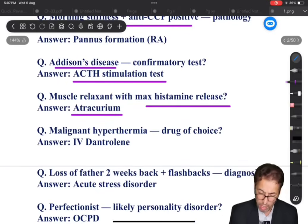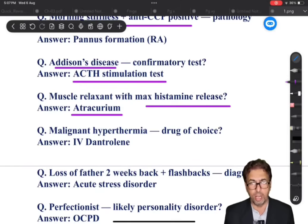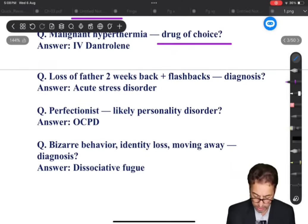So that's very important. Malignant hyperthermia, since the days I have grown, this question has been asked. Then it was asked in between, and now it's asked to the new generation as well. So malignant hyperthermia, drug of choice, dantrolene, and so many questions you get about malignant hyperthermia. So we will be discussing that in detail.